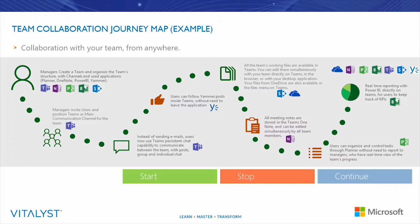SharePoint keeps content at the center of teamwork, making files, sites, and all types of content easily shareable and accessible across teams. Finally, OneDrive for Business allows for co-authoring on familiar apps like Word, Excel, and PowerPoint. With these tools coming together, Teams offers a holistic solution for employees to collaborate and communicate.